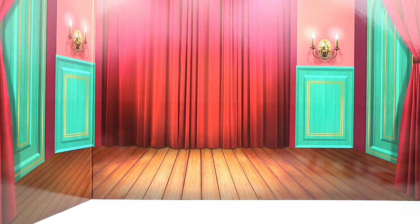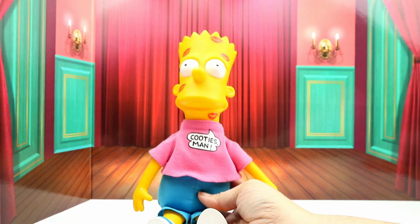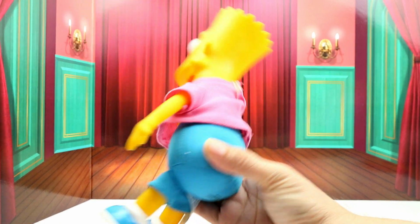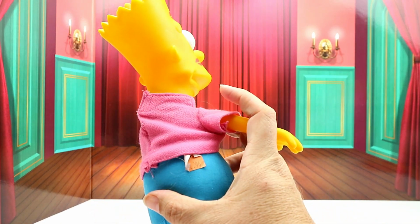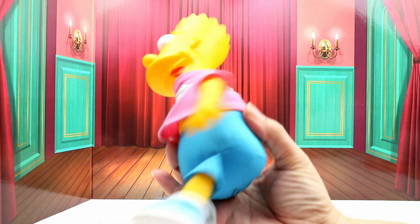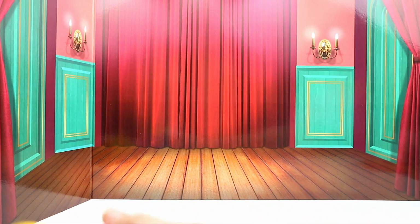Yeah, today I have for you a thrift haul. Okay, so here we have Bart Simpson. He says cooties, man, and he has little red kiss lips all over him. I paid 94 cents for this at my Goodwill. This is 1990 Simpsons. Okay, so there's Bart.